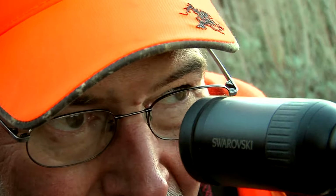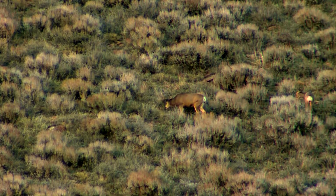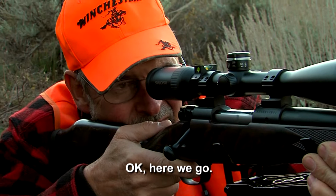Set that rifle up, got everything up, good rest, no wind at all. Now it's just a matter of, okay, look at everybody, here we go. Dave's on the binoculars. Squeeze it off whenever you're ready. Slow, steady squeeze. Right onto that shoulder. Go ahead. Okay, here we go.